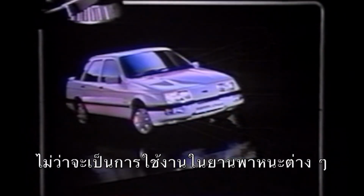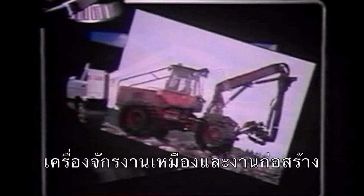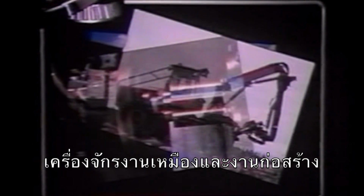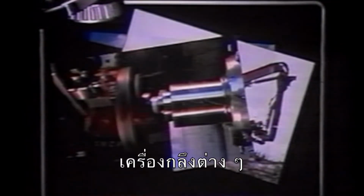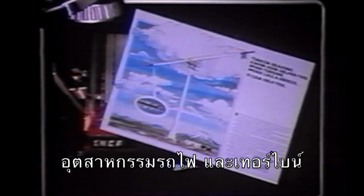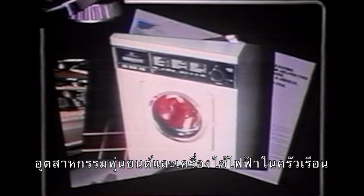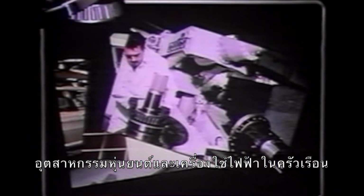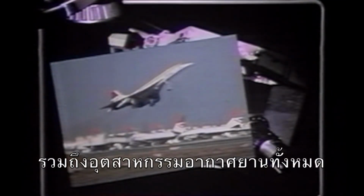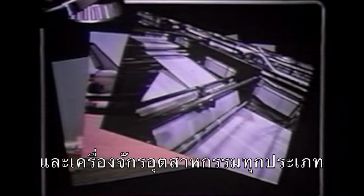In wheels and automotive transmissions on cars and trucks, off-highway plant and machine tools, on railway transmissions and axles, turbine wind generators and robots, domestic appliances and mining plant, the landing wheels of Concorde and the US Space Shuttle, and on industrial machinery of all kinds.